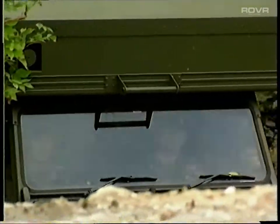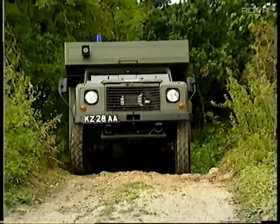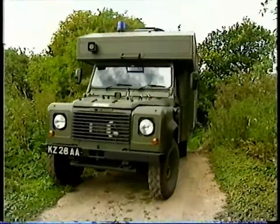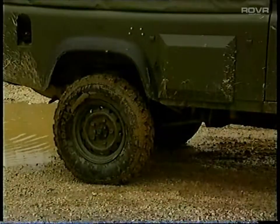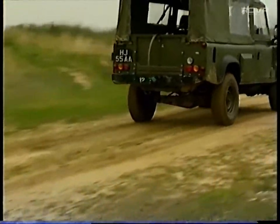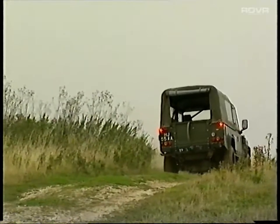Here's a few more tips for off-road driving. Your new Land Rover has a much more powerful engine in it than the last one. So, it'll be much easier to get wheel spin if you over-exercise your right foot. The power is there when you need it, but use it with care. It's all too easy to get wheel spin.